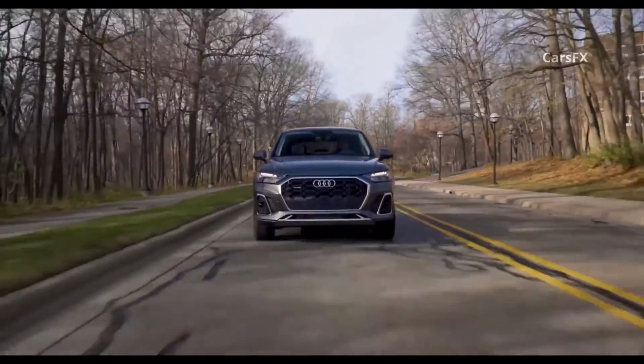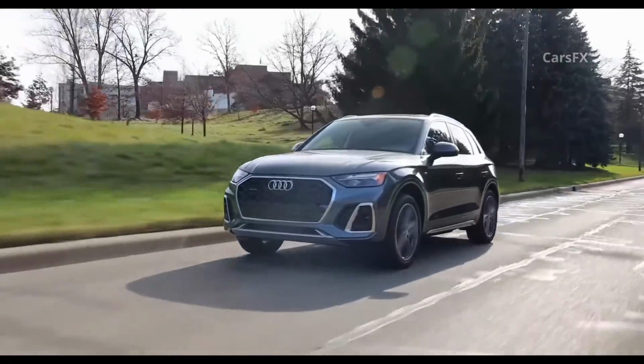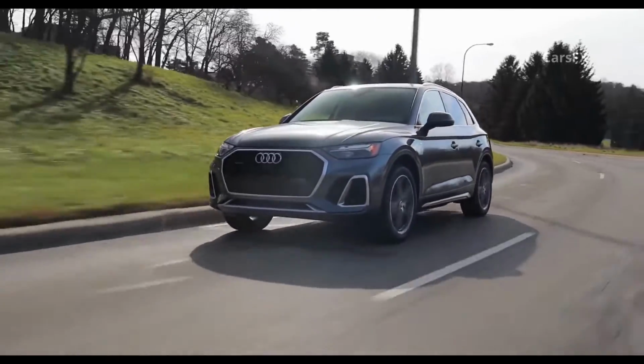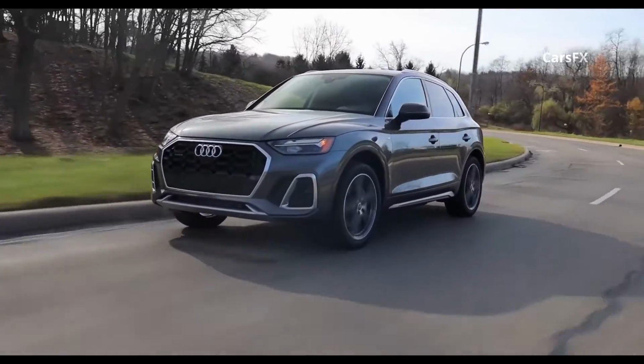The available 2-liter turbocharged engines most buyers will end up with are strong engines backed up by one of the more intelligent, well-executed all-wheel drive systems around. The 7-speed dual-clutch automated manual isn't quite as smooth as the ZF in the BMW X3, but it is more likely that most won't notice.